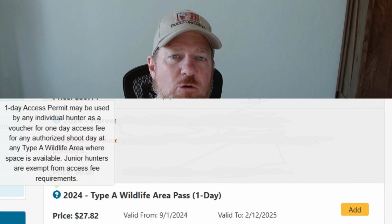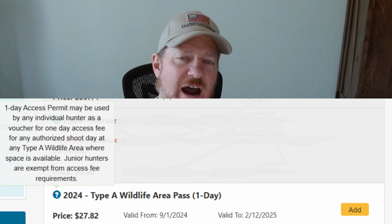There is one more thing you will want to get, which is an Access Pass. You can wait until you get your reservation, but you want to get that prior to going on the duck hunt. You will need that before you go hunt at the Wilderness Reserve. So put your reservations in so you can get out there and go duck hunting.